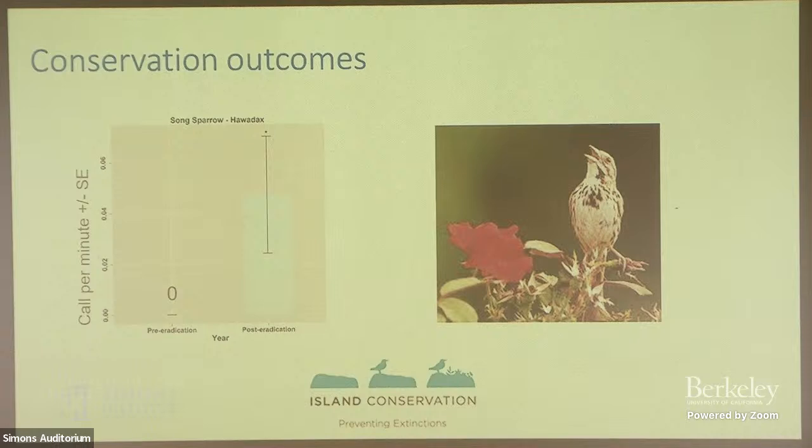We have partnered a handful of times with Island Conservation. They're a group that eradicates invasive species from islands. And we measured these outcomes by monitoring for endemic populations before and after eradication measures, and hopefully see examples like in this graph where the call rates increased dramatically after eradication.